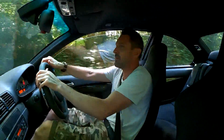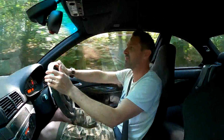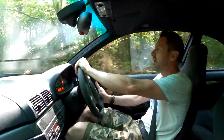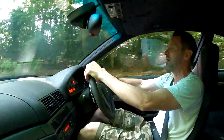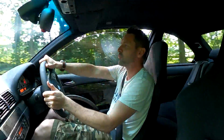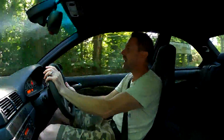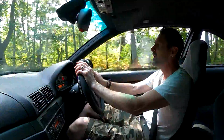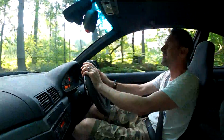As an owner, even back when I bought it the first time, 15 years ago, I was impressed with the SMG. Yes, it's not that great at low speeds, but that's not what this car is about. You don't drive it at low speeds. When you're up in the revs, when you're changing gear, it smashes them home. You've got the settings here. As long as you're not in the old granny settings, you're up in the higher aggressive settings, there is no issue with this SMG.